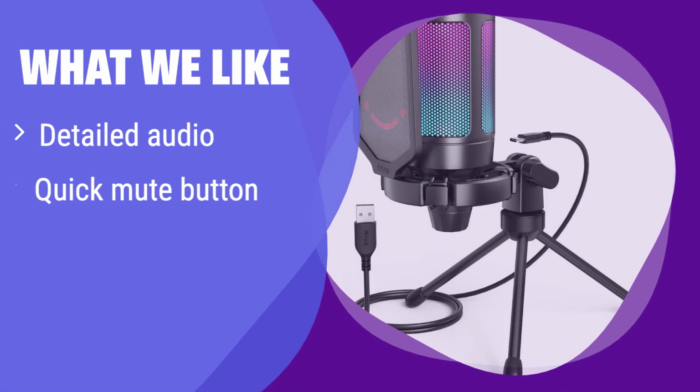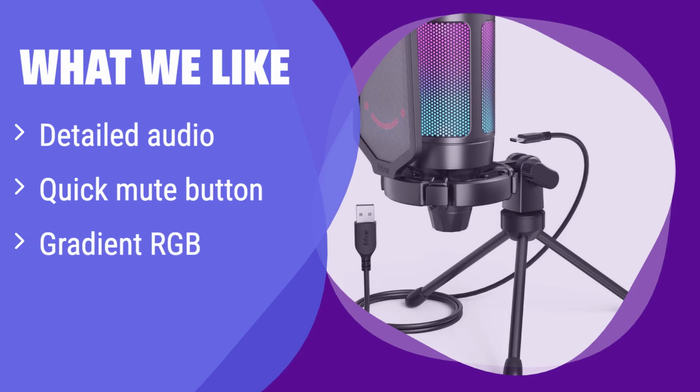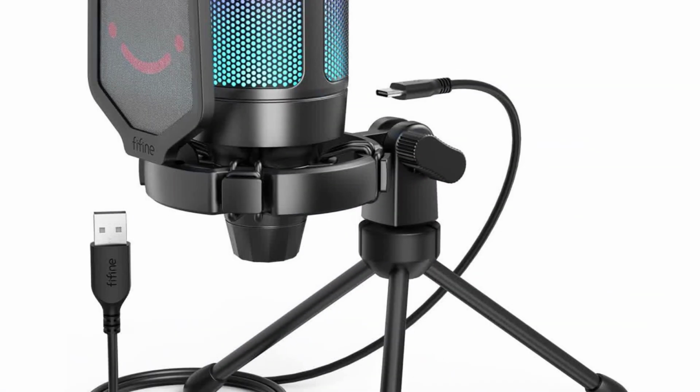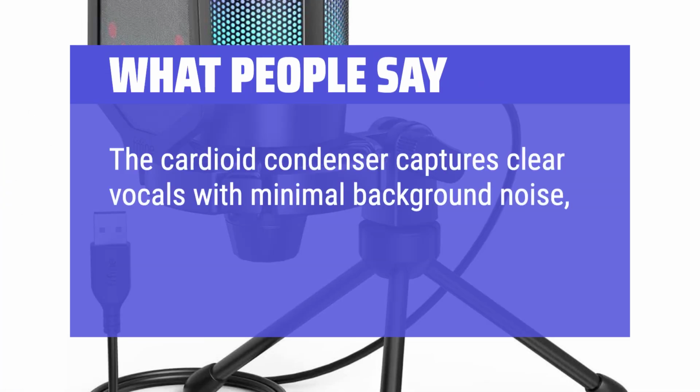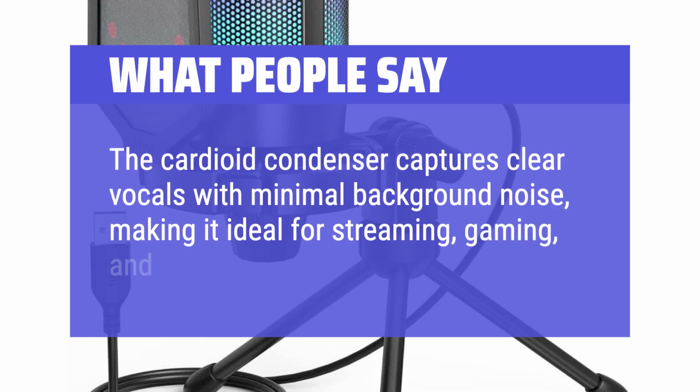What we like. This microphone delivers incredibly detailed audio, making your team sound crystal clear. It also features a quick mute button, perfect for those unexpected moments. If you're looking for a microphone that combines excellent sound quality with convenient features and eye-catching RGB, you should consider this. What people say. The cardioid condenser captures clear vocals with minimal background noise, making it ideal for streaming, gaming, and podcasting.